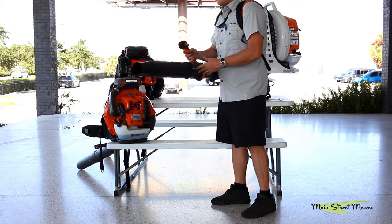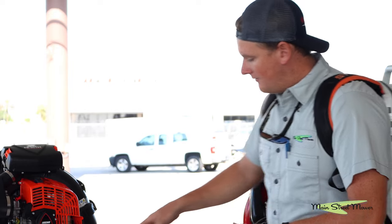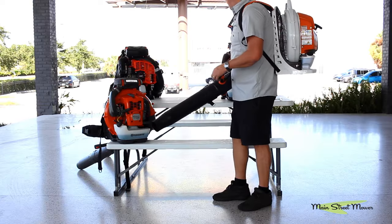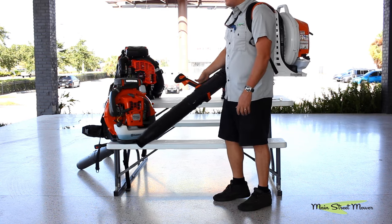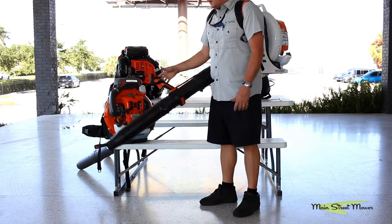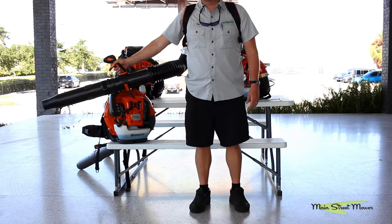And that might seem like a small difference, but if you have a new guy who's not very good at starting these units, and you have say this Husqvarna or this Redmax, they have to use the choke manually. And their on-off can be set in the off position and stay on the off position. But the Stihl, they put a lot of thought into those little things like that, right? It's always in the on position. I appreciate that.